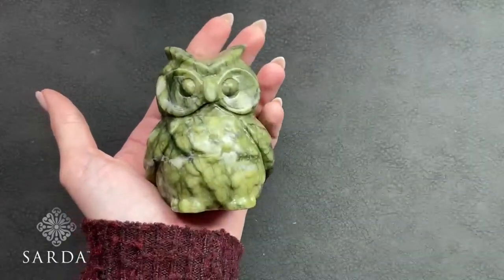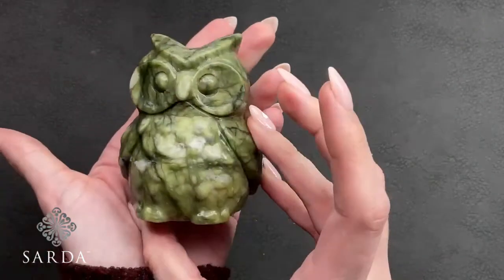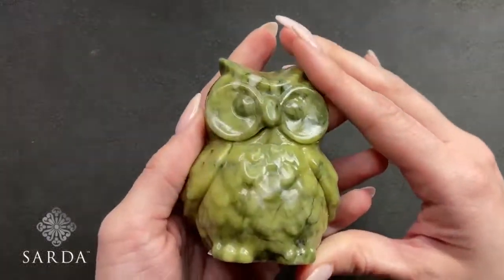Chunkier than the last, almost 3 inches. Yeah, they're very rounded. Like, they're really cute. Their body shape is cute. Yes. They're pudgy owls. Yep.